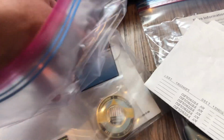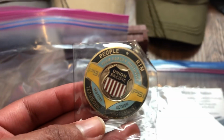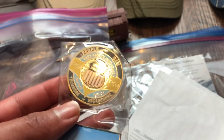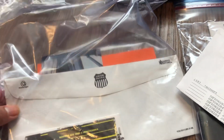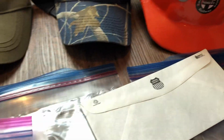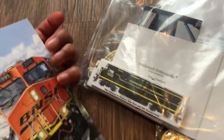Also in here, we have a Union Pacific Railroad coin, which the same UP worker who gave me that hat in the back also gave me. I have not opened it because I would like to keep it in really good shape. Very kind and awesome. In here, we have a letter that Union Pacific sent me many years ago. They sent me this letter with that hat. I'm not going to open the letter, but it's really cool. We also have a postcard from BNSF in here, which is really cool. They sent me this many years ago when I sent them a letter.